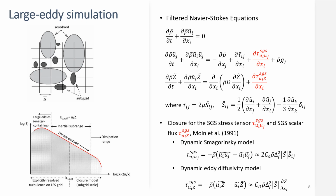Consequently, the SGS stress tensor and SGS scalar flux in the filtered Navier-Stokes equations require closures. We retain the buoyant approach, that is, the dynamic Smagorinsky model for the SGS stress tensor, and likewise the dynamic eddy diffusivity model for the SGS scalar flux.